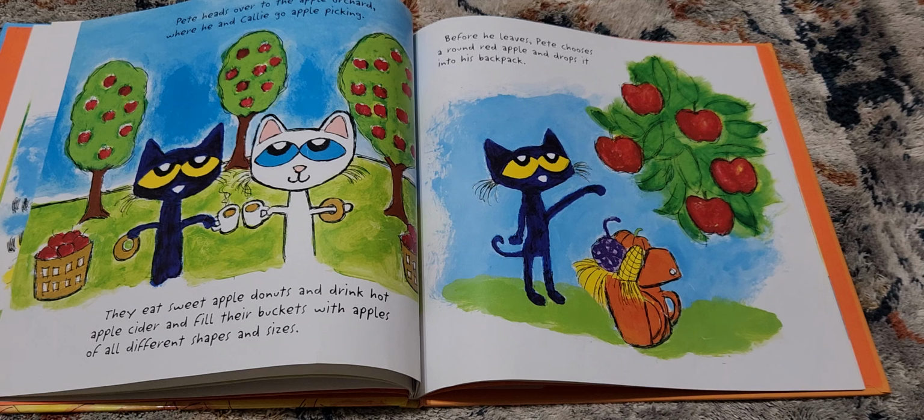Pete heads over to the apple orchard where he and Carly go apple picking. They eat sweet apple donuts and drink hot apple cider and fill their buckets with apples of all different shapes and sizes. Before he leaves, Pete chooses a round red apple and drops it into his backpack.